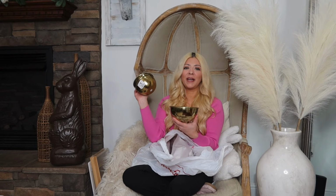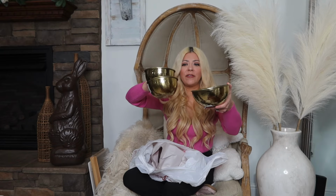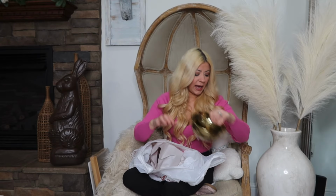I also got some small little gold bowls, just for cooking, and anytime I want to display something and have it look cute while I'm cooking. I just got a few of these bowls because I've been wanting some stuff like that. And I mean, these were like $2 and $3, so I thought that was a perfect little piece to add.